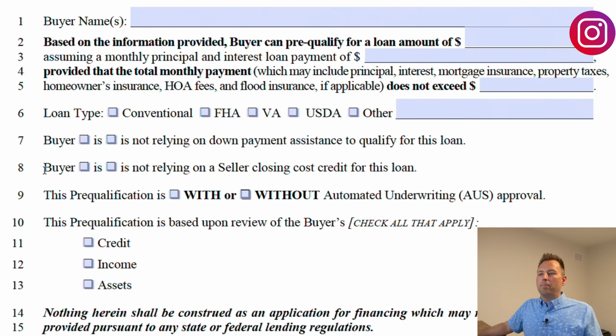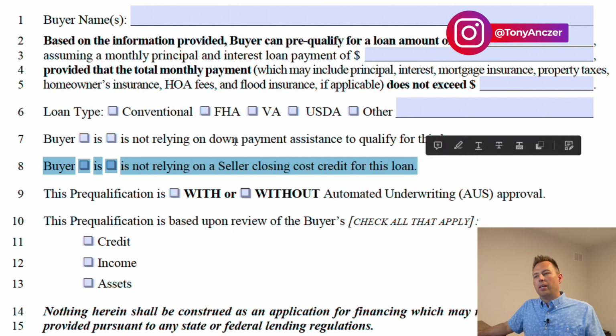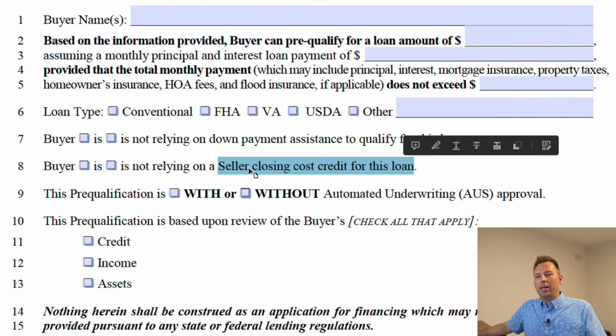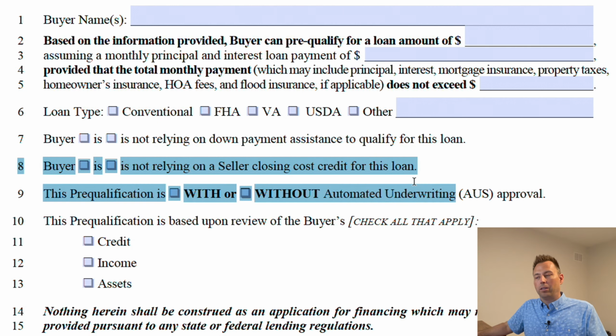And 8, buyer is or isn't relying on seller closing costs for this loan. This is a similar spirit to this: if in the buyer's offer they are asking for a seller closing cost credit, then that's saying that, hey, the buyer needs this closing cost credit in order to make the loan work.